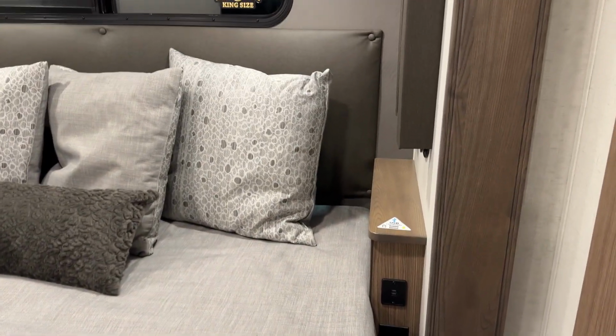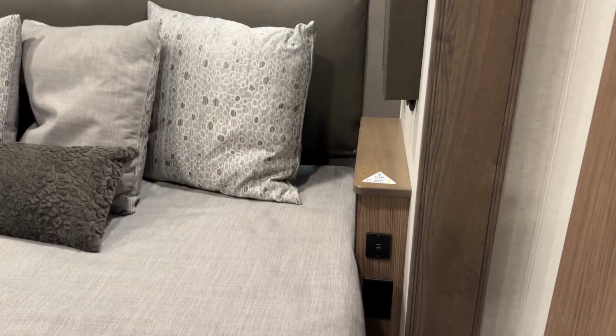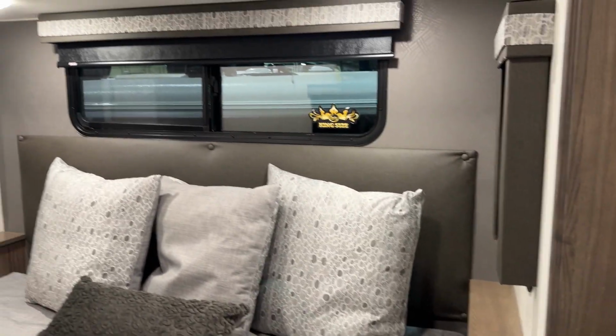Do you have a Serta king size mattress? Now this is what I'm talking about for nightstands. They're not huge, but you could do a little Command strip, little Velcro thing to make sure your phone charger wasn't falling off. You have USB and you have 110 outlets there. Which is huge. Which is really, really nice.